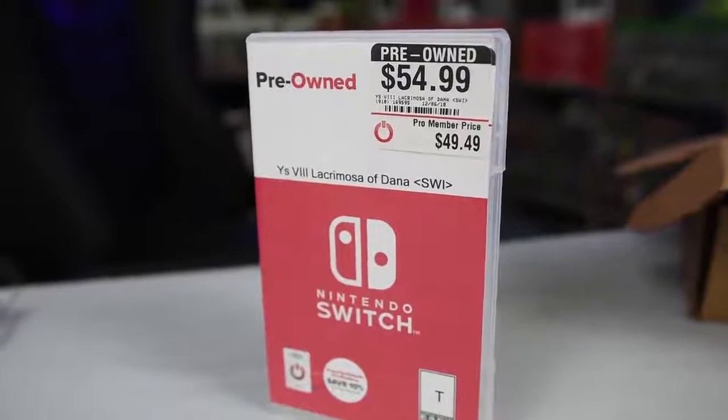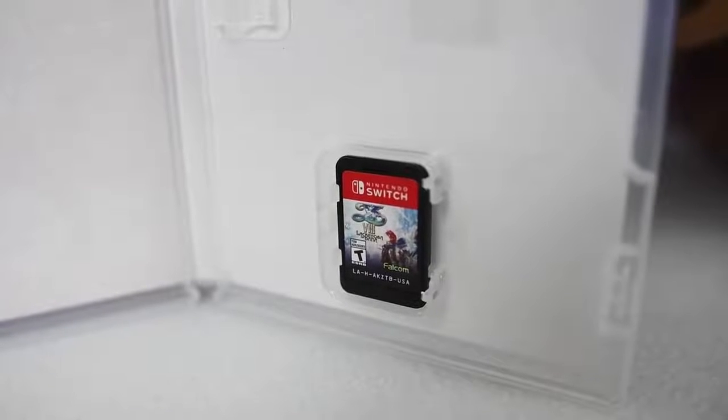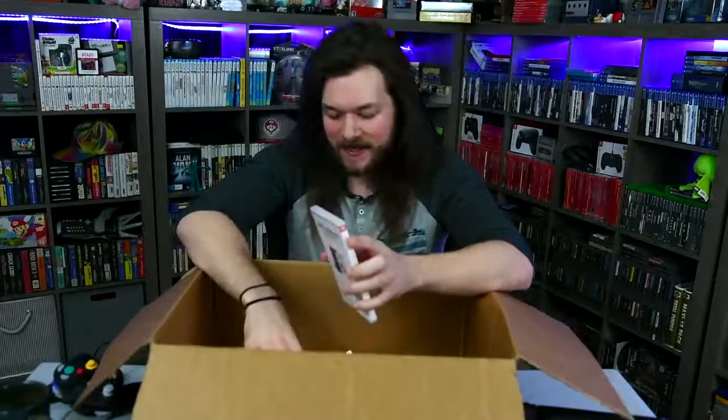I really wanted to get a copy of Ys 8 because I only have a code for it. And I really wanted to have a physical, so I ordered it. And I don't know, man. I thought it was a gamble, but I thought for sure the really expensive one would have a case. This is heartbreaking. I really hope that I can trade this back into my local GameStop or return it in some way, because I am not spending $50 plus tax to not get a case. It's not like this one's hard to find either. Nah, man, that breaks my heart.